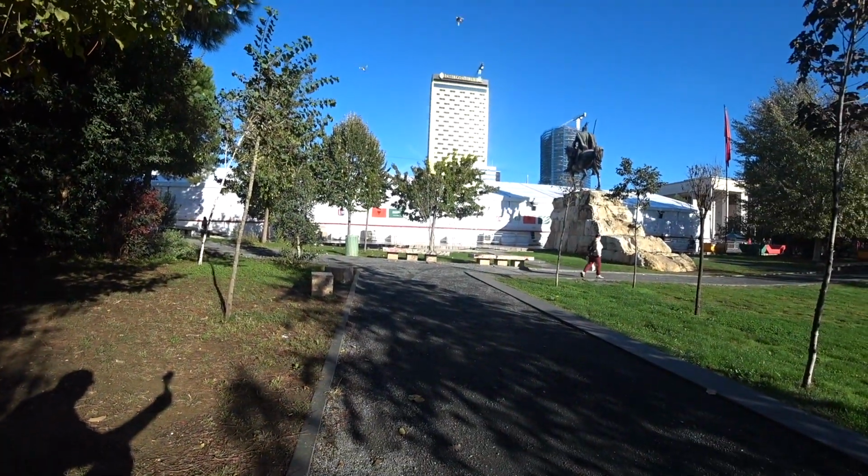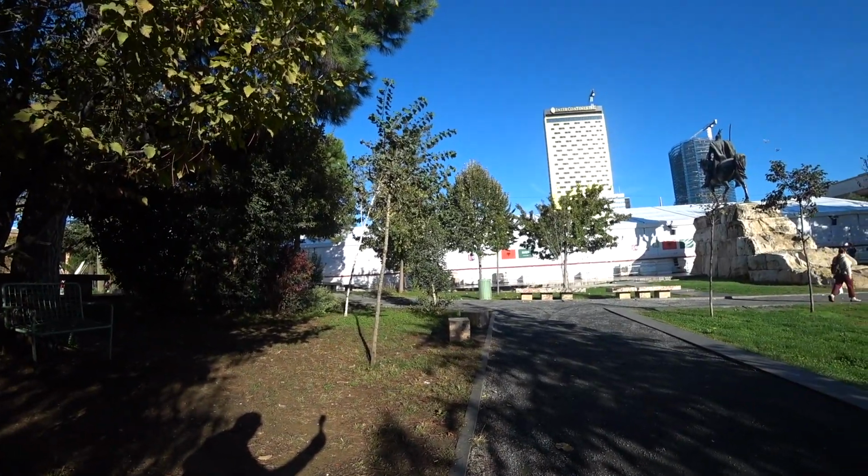This whole square's named after him, but you can't really see that because of that tent thing there. I don't know what it is, some sort of Islamic thing. You can see the flag of Saudi Arabia on it. Maybe it's some sort of Muslim thing, I don't know. That's blocking off the whole of Skanderbeg Square. But we'll have a wander around and see what else we can see here.